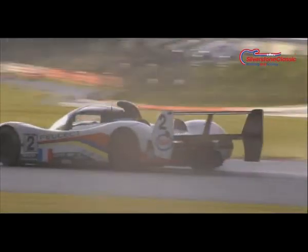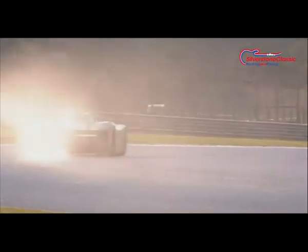We could keep this going a bit longer and get really Le Mans about all this, couldn't we? And have the Peugeot driving into the dusk.